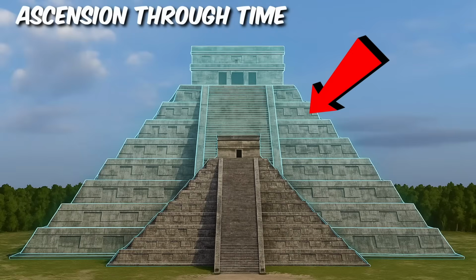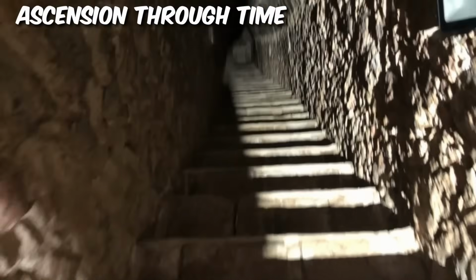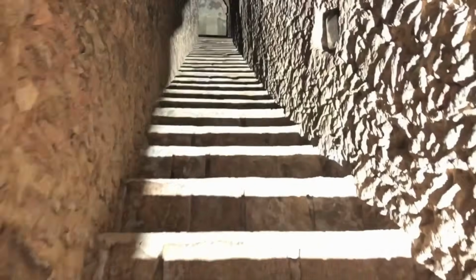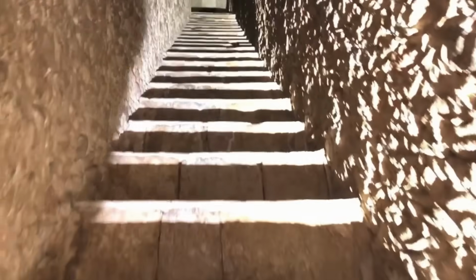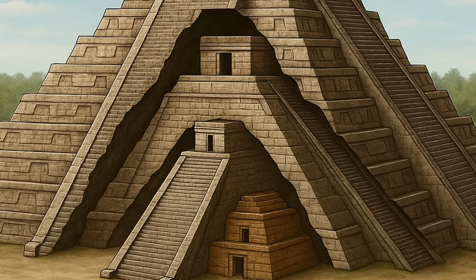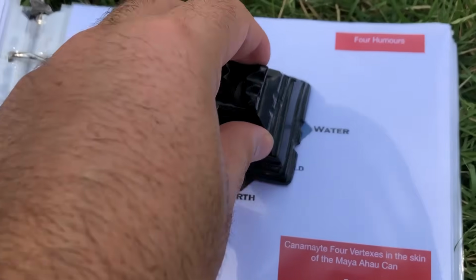This isn't the pyramid you know. It's the second one, buried within. As we climb these steps, imagine this. Priests once ascended them in torchlight, carrying offerings. The air was thick with incense, with chants, with expectation. Scientists now confirm Kukulkan contains 3 pyramids, stacked like Russian dolls. To the Maya, this was their axis mundi, their cosmic center.